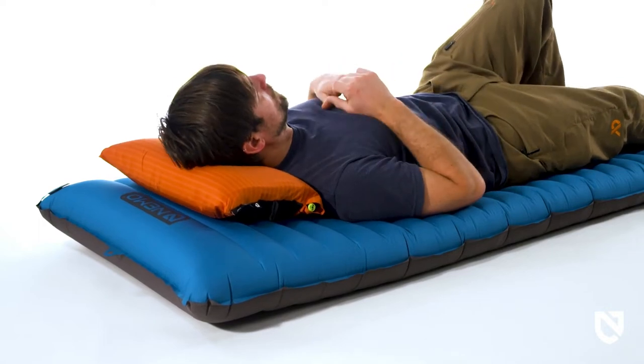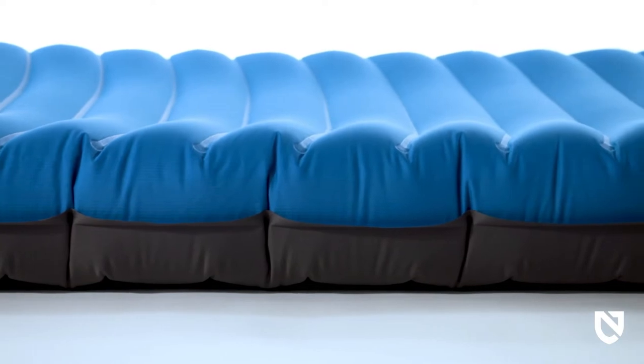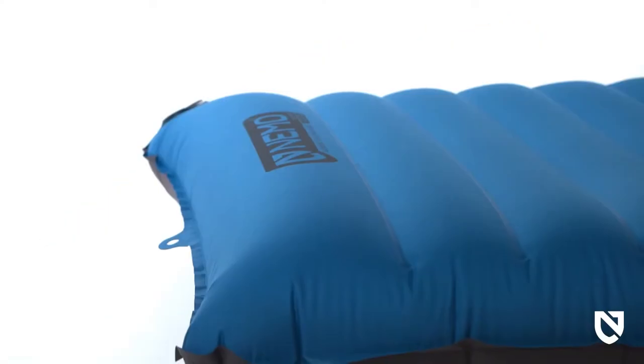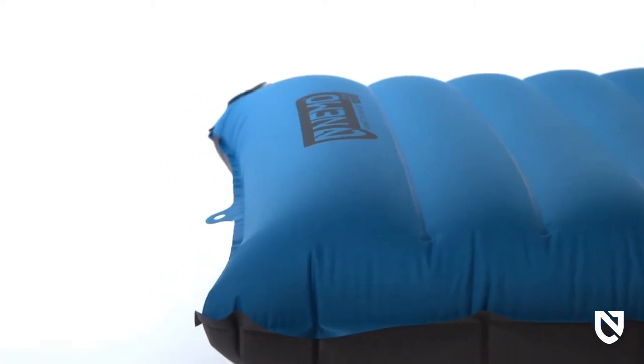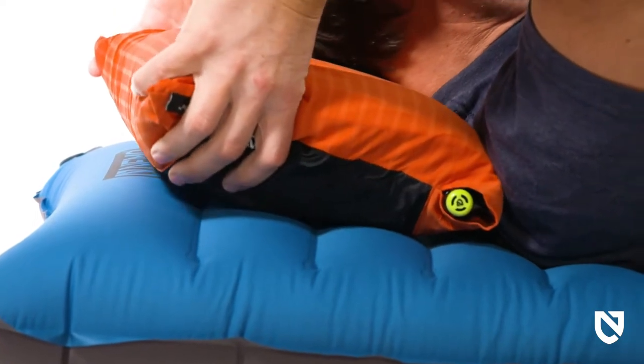With 3.5 inches of contoured support, Quasar is truly sculpted for maximum rest and recovery, especially for those who sleep on their side. The slightly elevated head baffle creates a chaise lounge effect, helping to keep your pillow in place and your head supported on uneven ground.